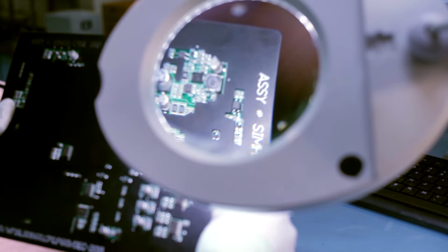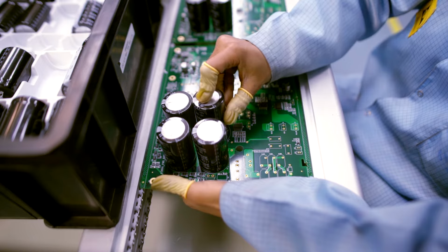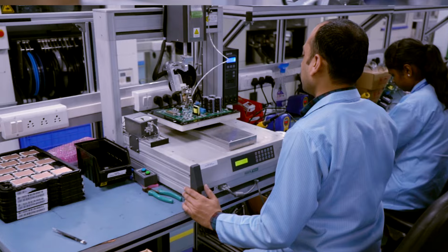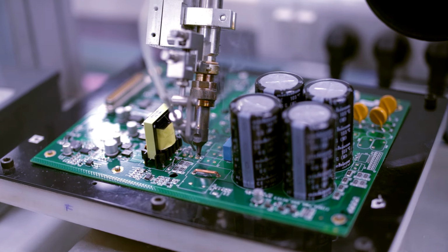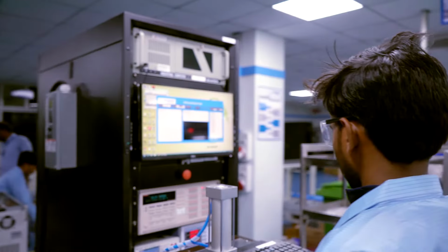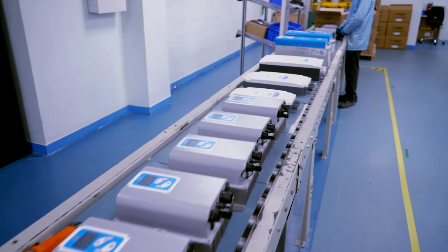After a detailed visual inspection, the PCB goes through an insertion line for larger components. The highly advanced robotic soldering unit for critical components ensures optimum quality and finish. Each individual part of the circuit is tested in this universal tester to ensure flawless working, leading to the final assembled product.